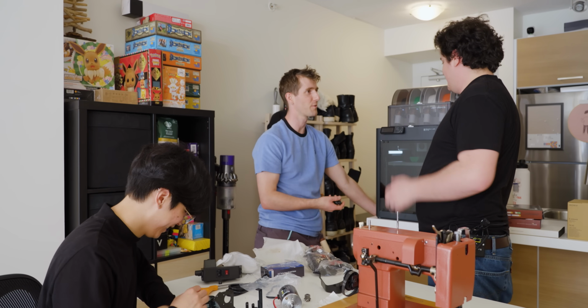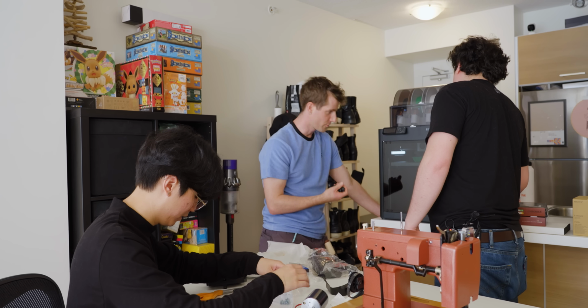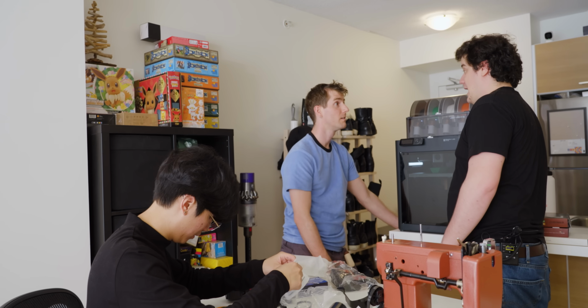Yeah, we didn't configure that. We changed the hot end. Got it. So it's probably still extruding too much, or something. I don't know, because we went to a smaller diameter. We cut it in half. I didn't know we changed the diameter.